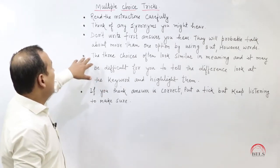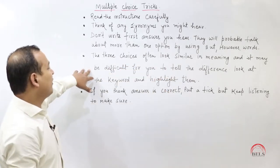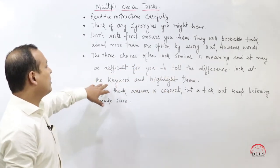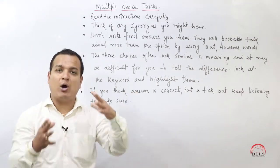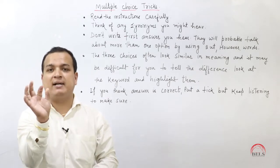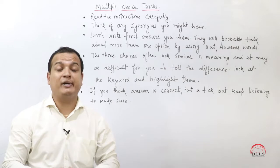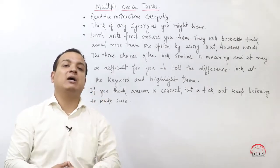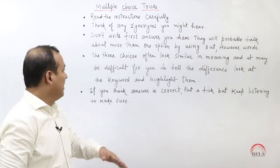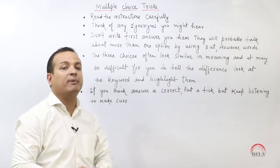Number 3, the 3 choices often look similar in meaning and it may be difficult for you to tell the difference. Look at the keywords and highlight them. One way to figure out the difference between these 3 options is to use a highlighter to highlight the important words from those options. So it will be easy for you to differentiate the meaning and also figure it out while going through the listening part. Now, if you think an answer is correct, put a tick, but keep listening to make sure.